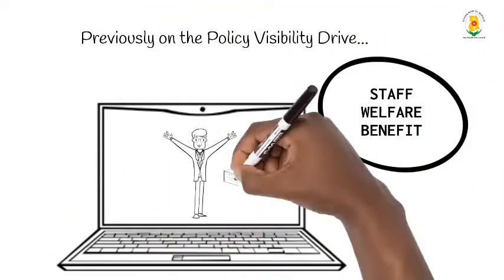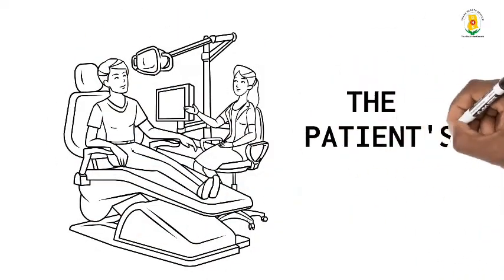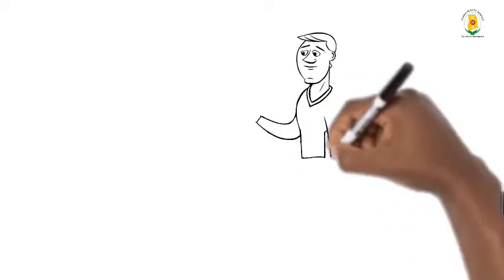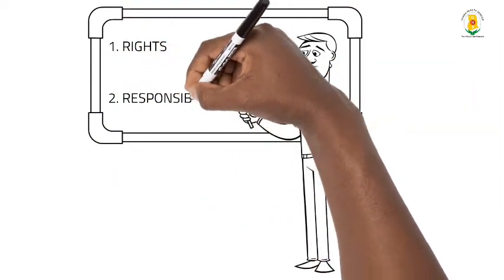In our last presentation, we took a look at the staff welfare benefits. In today's presentation, we will concentrate on the Patient's Charter. This presentation will be broken down into two parts: the patient's rights and the patient's responsibilities.